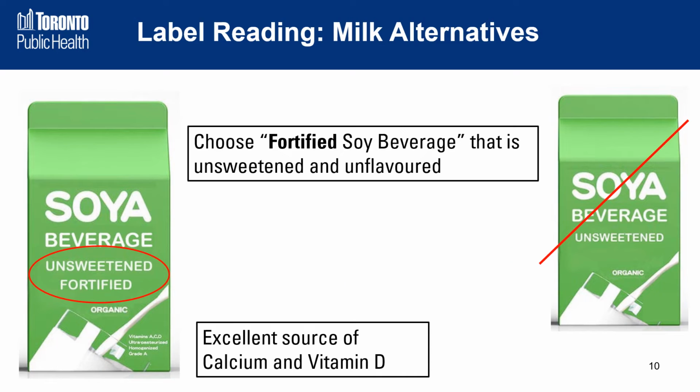What about for those children who may not drink cow's milk? The recommended alternative is fortified soya beverage. We need to check the front of the package and ask the question, is soya beverage fortified and unsweetened? It should not be flavored. Fortification means that extra vitamins and minerals have been added to food products. Fortification of food products is regulated by the government.